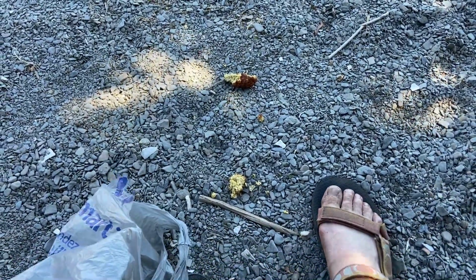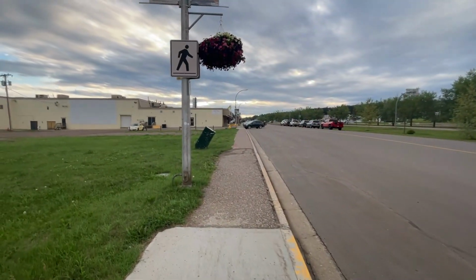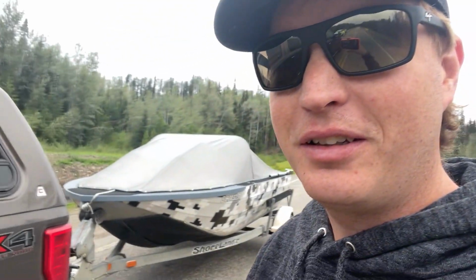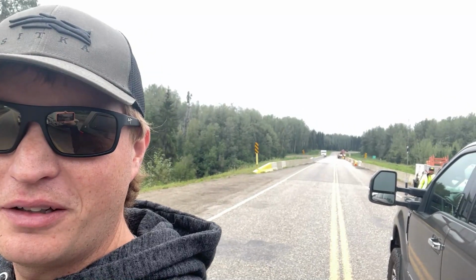Here are my dirty toes from our hike. We're trying to get to the boat launch here. We're on the Alaska Highway, about half an hour out of Fort Nelson, and doing some road work. So we said about a 10 or 15 minute break, so we'll stretch our legs and breathe in the north air.